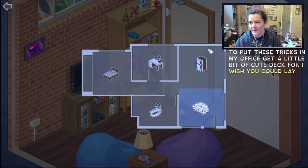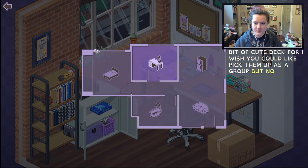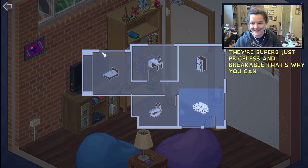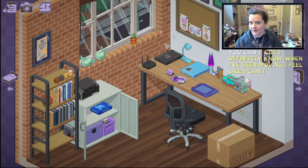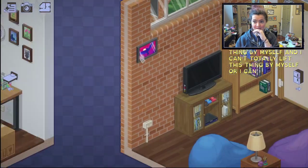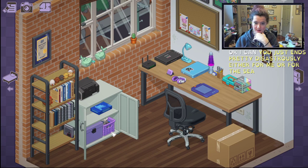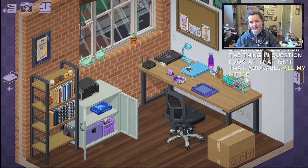I wish you could pick them up as a group. But maybe they're super priceless and breakable and that's why you can't. Because I definitely know when I've been moving, I've been like, I can totally lift this thing by myself, and I can't totally lift this thing by myself. Or I can, it just ends pretty disastrously, either for me or for the thing in question. Look at that. Isn't that adorable? All my little chickens in line.